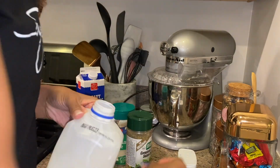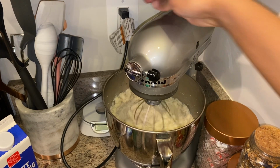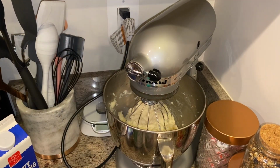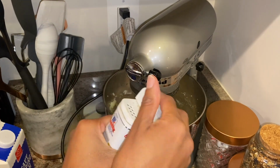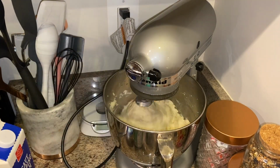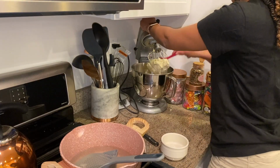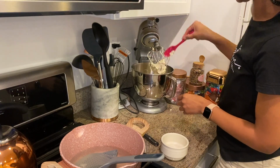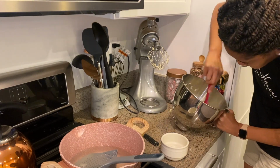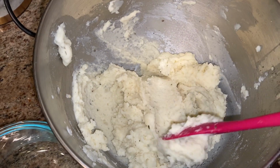And I've noticed, because of a lot of trial and error, if you don't put enough milk and or cream in your mashed potatoes, they aren't creamy. And guess what? The next day, when you warm up the mashed potatoes, they'll be hard. So I love to put a generous amount of heavy cream and or milk to ensure that they are creamy, just like I like it. You want to always make sure to taste your mashed potatoes to make sure that you season it to your liking.